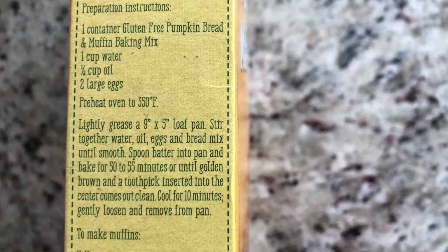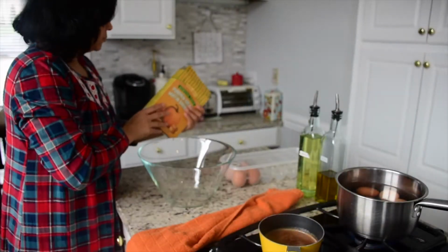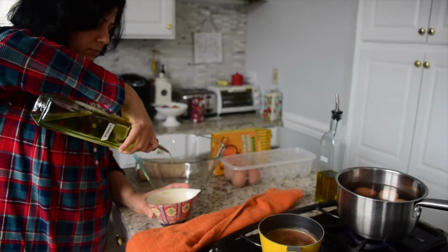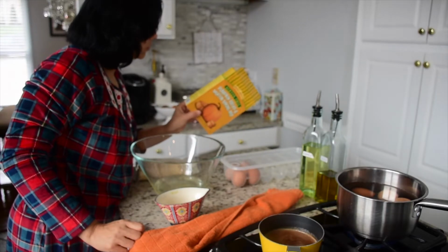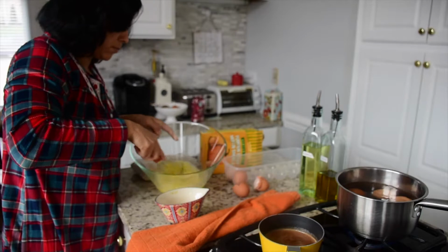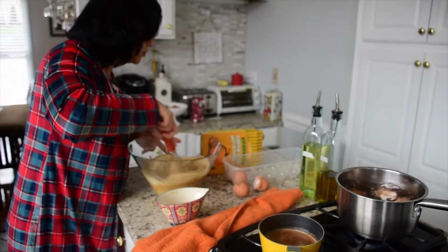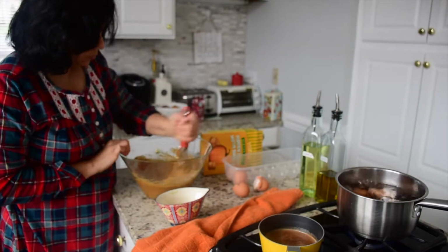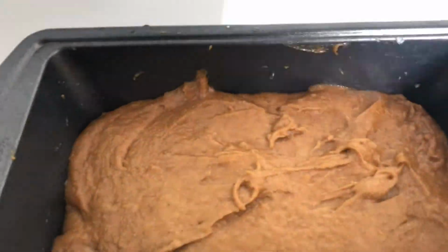I got gluten-free pumpkin bread mix from Trader Joe's, and I'm really excited to try this one because I never tried it earlier, and I'm a big fan of pumpkin, honestly. So give it a shot, and it's just eggs, water and oil, that's it. And I had to bake it in the oven, so it's not time consuming. So I thought, okay, it's good to make it on Saturday morning, and also over the weekend we will enjoy.